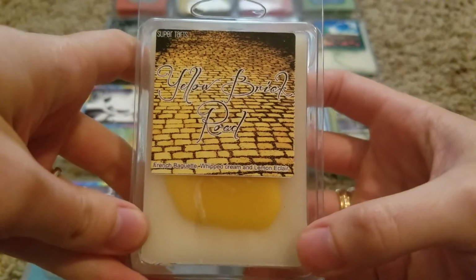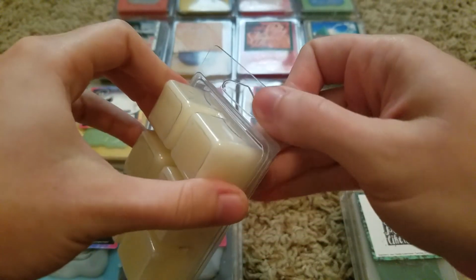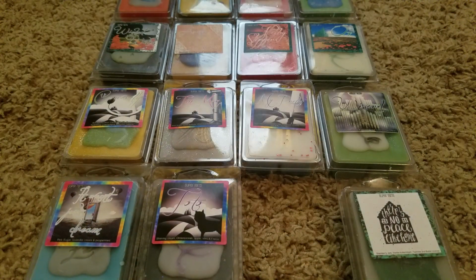This next one is Yellow Brick Road. This is French Baguette, whipped cream, and lemon eclair. Another one that I was really, really excited for.